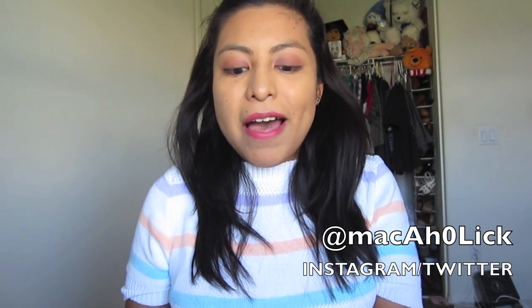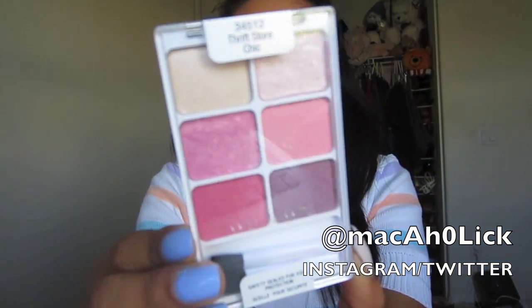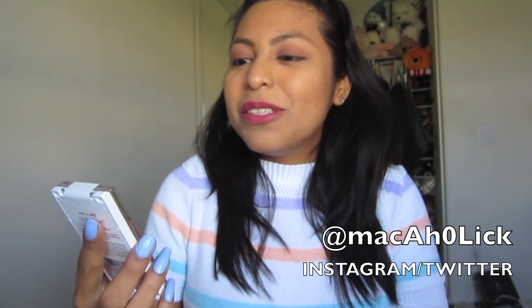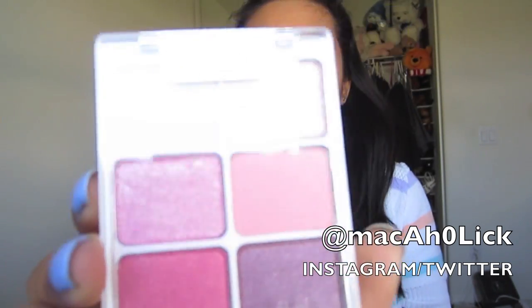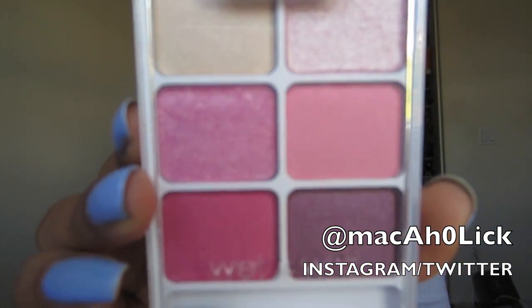Okay, so the eyeshadow palettes, they look like this. They remind me of the discontinued eyeshadow palettes. It's springtime according to Wet n Wild. Anyway, so this one is 34512 Thrift Store Chic. That's what it looks like. Very pretty.